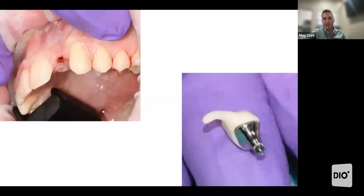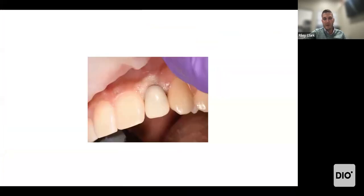Look at this, implant goes in, and I put a custom abutment and crown on same day. That's a 10-minute procedure. Marginal fit is good. Proximal contacts are good. Shade is okay. Little blanching on the tissue there. But to put a guide on and have a tooth in 10 minutes, that's remarkable. With a custom abutment, where if the margin looks good, it'll stay in the entire time.